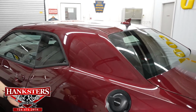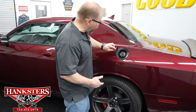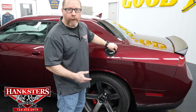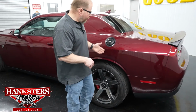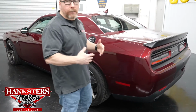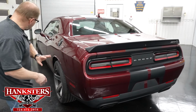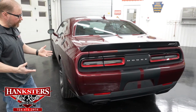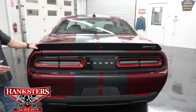And as we come back here, of course, you'll see the fuel door. Again, that's all in great shape. I would always recommend running a high test fuel in a car like this, obviously. And as we come back, again, the body is super straight on this car. There's not going to be any dents or dings down the side of the car. It's in excellent condition. You can see it's got that black trunk spoiler here.